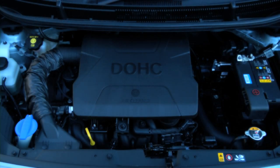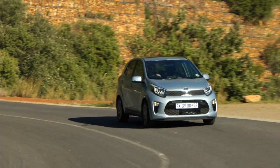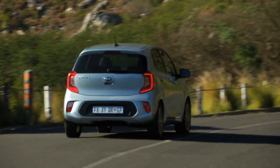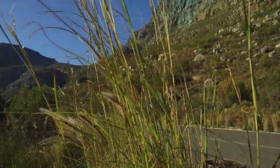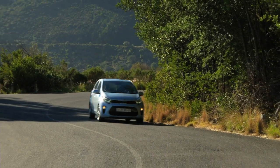The engines remain the same, 1 litre and 1.2 litre. The 1 litre is producing just under 50 kilowatts and 96 newton meters. The 1.2 litre is going to give you 61 kilowatts and 122 newton meters. The engineers will tell you that they've worked on the exhaust manifold and the variable valve timing to make the power delivery a lot better and obviously make the cars more efficient.